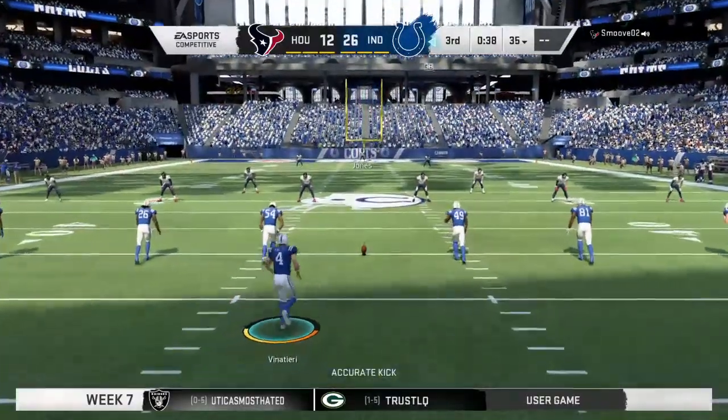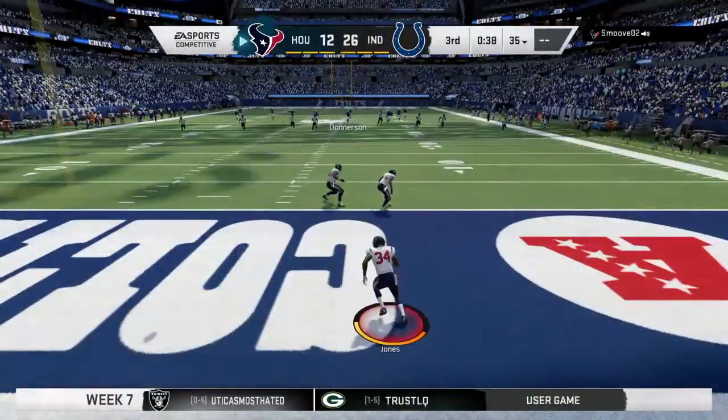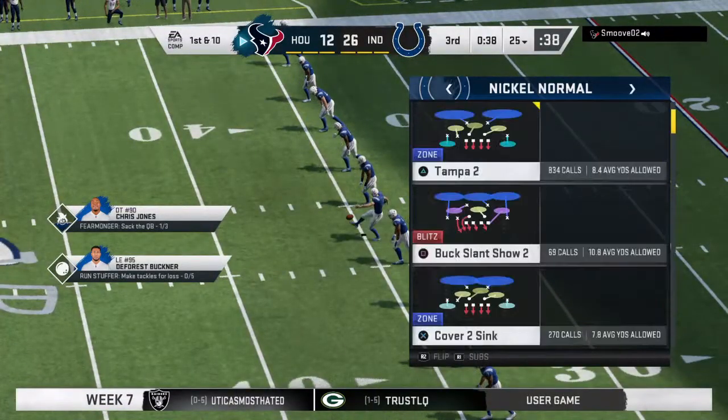So with the missed PAT in his rearview mirror, he goes back out to kick this one off. And they will not get a chance to return this one as it's through the end zone for a touchback.